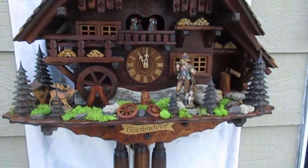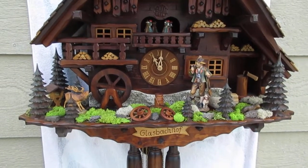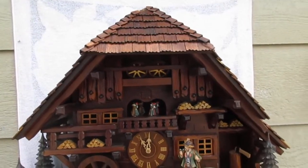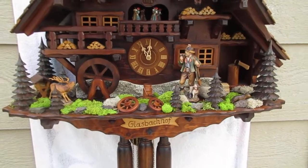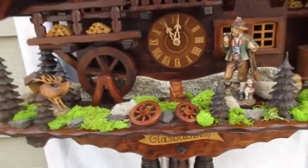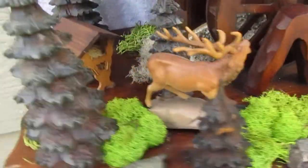It's a great opportunity to purchase a clock of this caliber used, as opposed to spending, I didn't find it comparable, but $7,000 to $10,000, I'm sure, is what they're asking for these special order clocks, I'm guessing. I don't think it's out of line to assume that. But a great opportunity if you're a Chalet cuckoo clock collector. You got to try and go after it, man. This thing is just great.